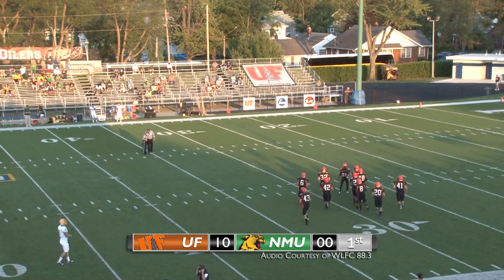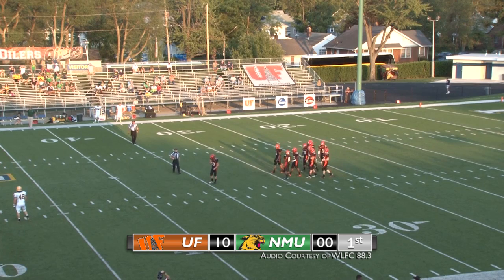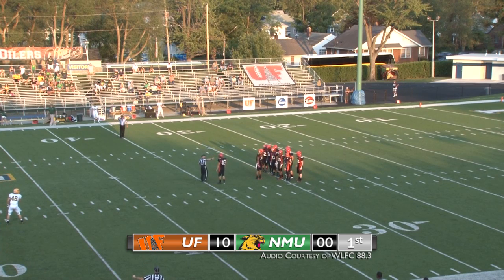I really like how the offensive line's come along here late in this first quarter, picking up the blitz schemes, and he'll take being up 10-0. But starting to see some continuity. I think Clay's starting to get his legs under him a little bit. The first ball game, you maybe get a little nervous or a little anxious to get out there and play.